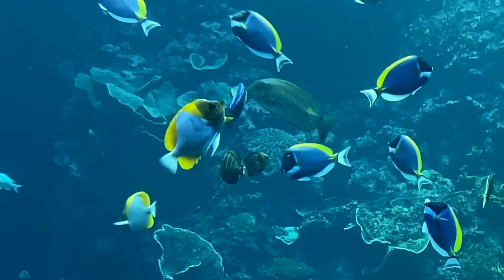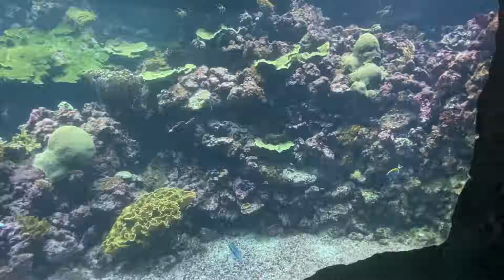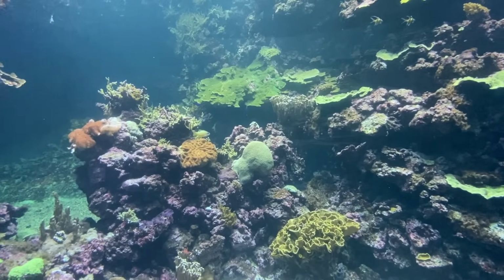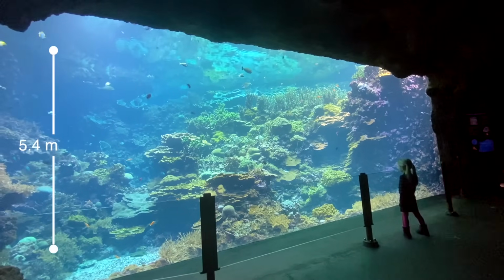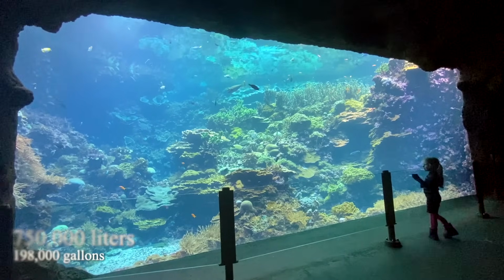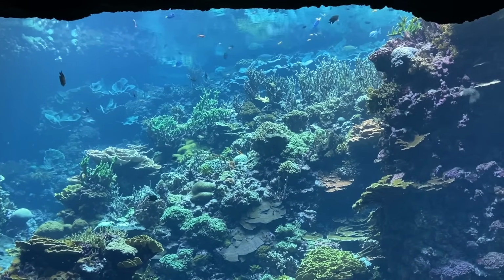There's about 60 species of tropical fish and 100 species of corals, and as far as I know, not a single one of them is fake. Nothing artificial or decorative. This ecological system is a living coral reef. It's about 5.5 meters deep, 750,000 liters, making it the largest man-made living reef in all of Europe and the third largest in the world.